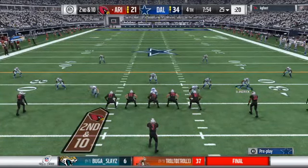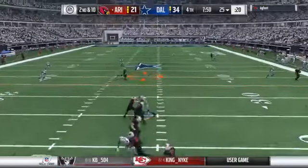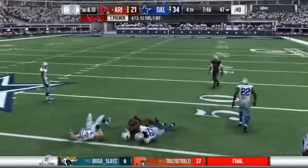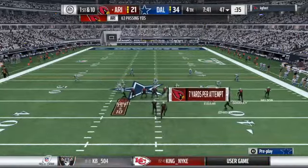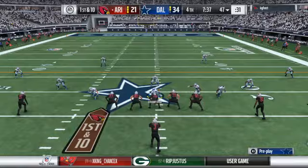Here we go. 2nd and 10 now, and it's Palmer. He's got time in the pocket. Philip Dorsett hauls it in. And they're going to get this one all the way out across the 45. A good pickup there at 22. And they're going to hurry back to the line now.